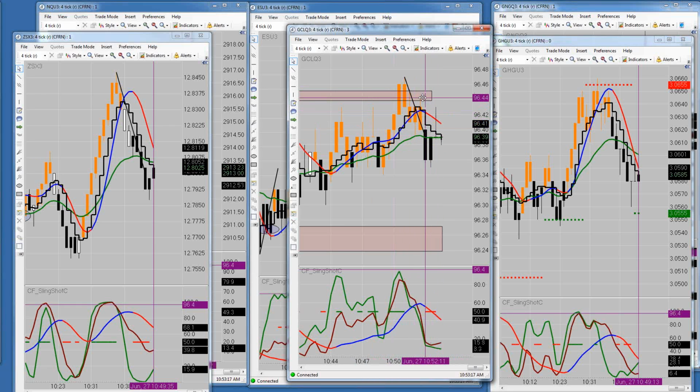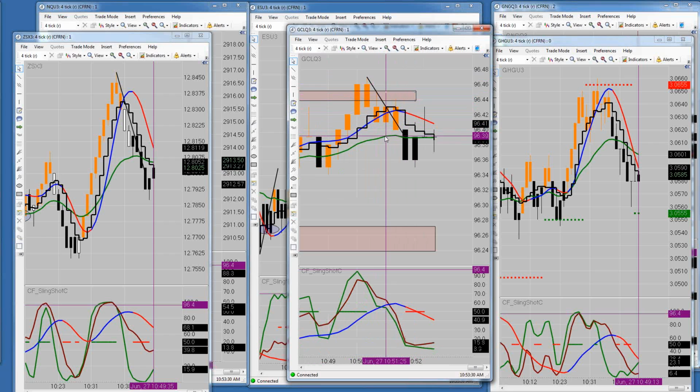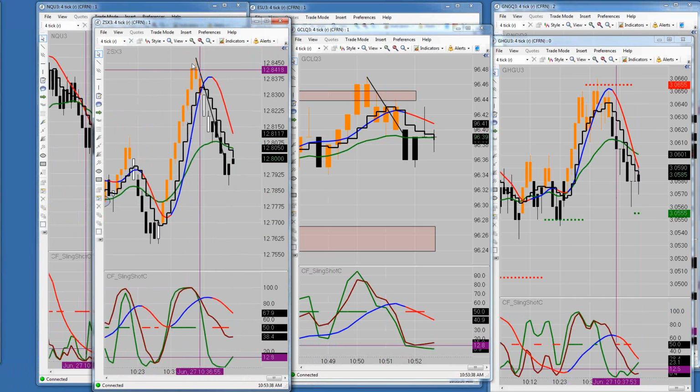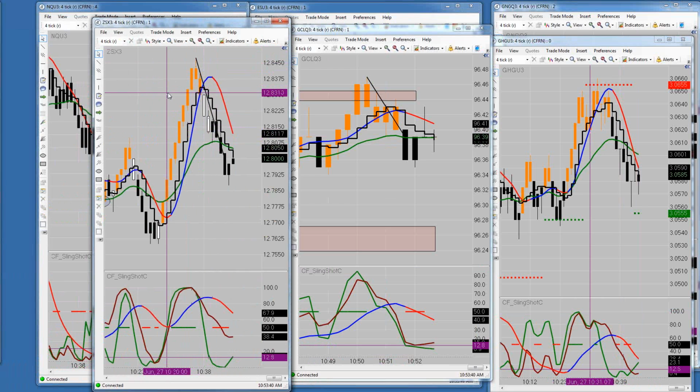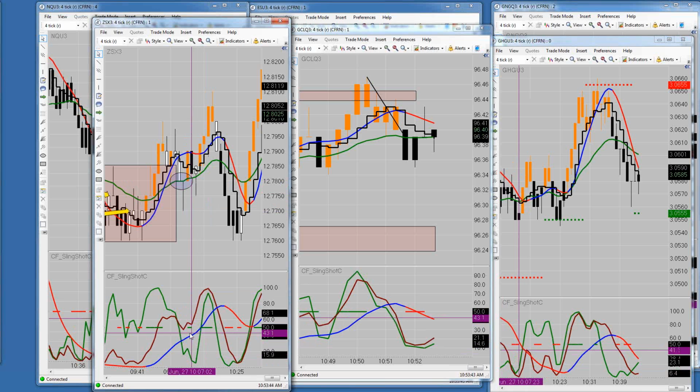But as it approaches the BBC, if you get wicks like this up above the trend line, you have to take those into account. You have to adjust your trend line to take those into account. In this case, we hit the BBC right here, so you don't move the trend line anymore. You only adjust the trend line until price hits the BBC. Like in this one right here, it went straight down and hit the BBC. That was okay. In this one over here, the cycle was blue, so it didn't matter. We didn't need a trend line.